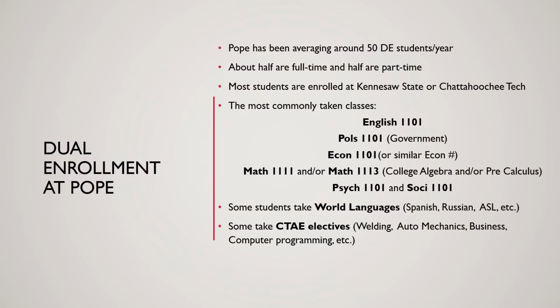We also have students who choose from a variety of many different world languages at the college level, including Spanish, Russian, sign language. There's Swahili, they have Hebrew, they have many different types of languages at KSU, for example, and Georgia State. We have students who take CTAE electives, career tech electives at Chattahoochee Tech in particular. There's a high need for students to go into these fields, and so there are some great opportunities for students who might want to go ahead and start dipping their toe in the water and test out some career tech fields that they might be interested in.